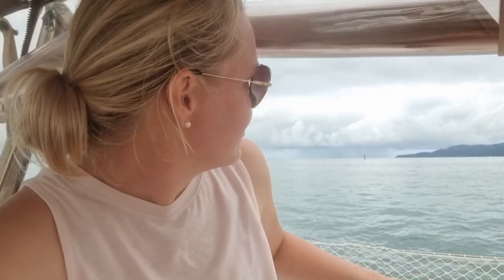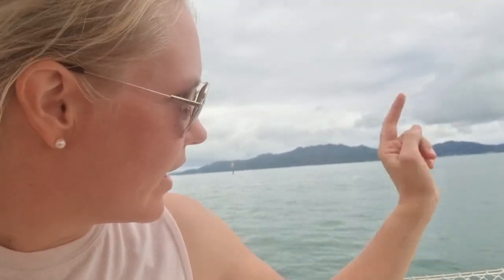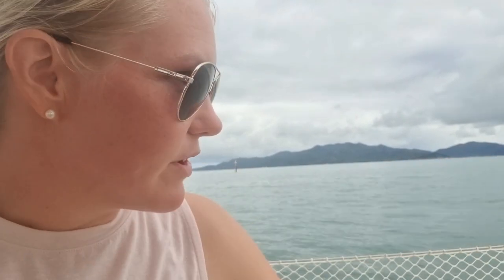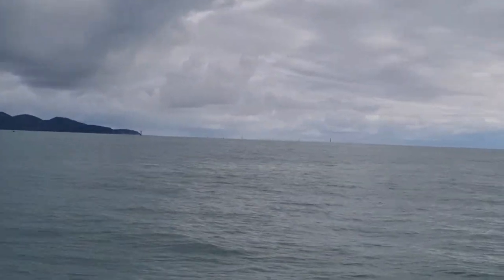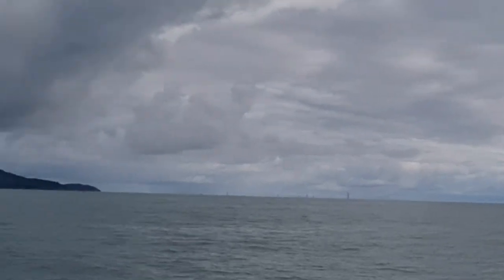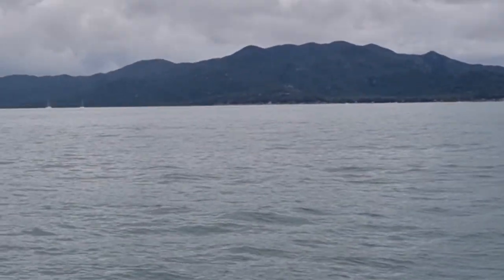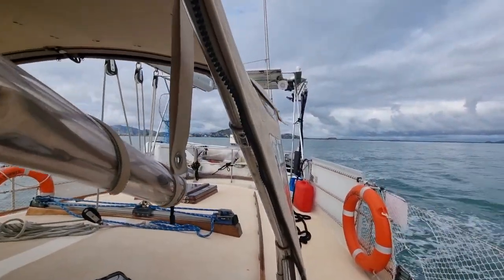Townsville is one of the major ports up in far north Queensland, and what they've done around Magnetic Island is quite interesting because it's all shallow here. Out here, there's a shipping channel all the way around Magnetic Island, so we're crossing through the shipping channel at the moment, but I'll turn this around. There we go. All out there is the shipping channel. You can see it keeps going and keeps going. And then as we come this way, there we go, it goes all the way into Townsville.